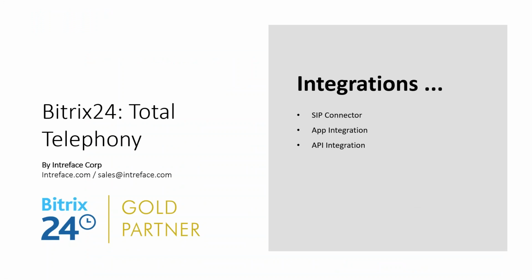Okay, so the second part is integrations, and how do we do that? I guess firstly, why would you want to integrate with an existing or new phone system that you're going to go out and buy? Bitrix includes a full-featured telephony virtual phone system, so the question remains, why would you integrate? Well, I think there are some good reasons why you might want to do that.